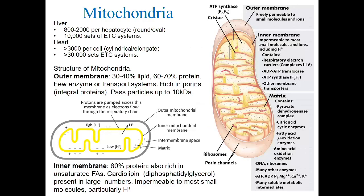Now look at what's happening in your heart. Your heart has over 3,000 elongated mitochondria in each heart cell. It's still a myocyte, but that's constantly beating, isn't it? How many ET sets does it have? Over 30,000 to keep you alive, to keep pumping blood.